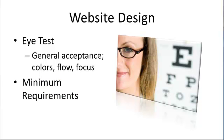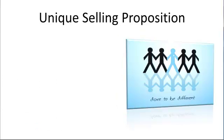Some things to consider are the colors, the flow, but we're not going to get into too much detail about that. But what we do want to focus on are things like the USP and does it meet the Google heat map requirement? The first thing we want to talk about is the USP, which stands for Unique Selling Proposition. And does your website clearly demonstrate your USP?